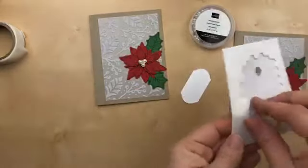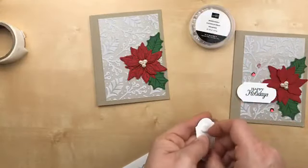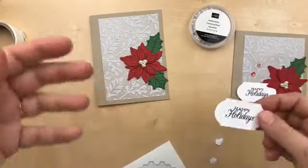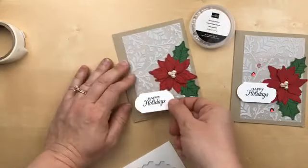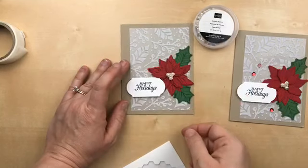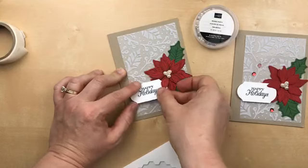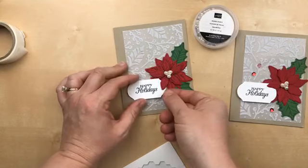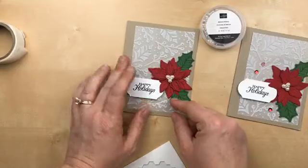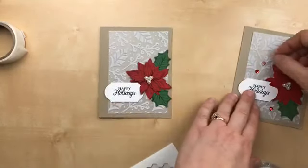Then this is going to go on with dimensionals. You could use dimensionals on the flowers too, but I think sometimes when you have dimensionals on top of dimensionals on top of dimensionals, it gets a little bit tricky. So a little off to the side on this. And then one final touch.